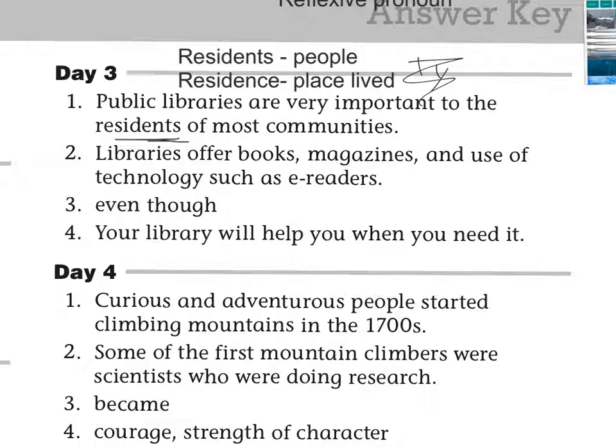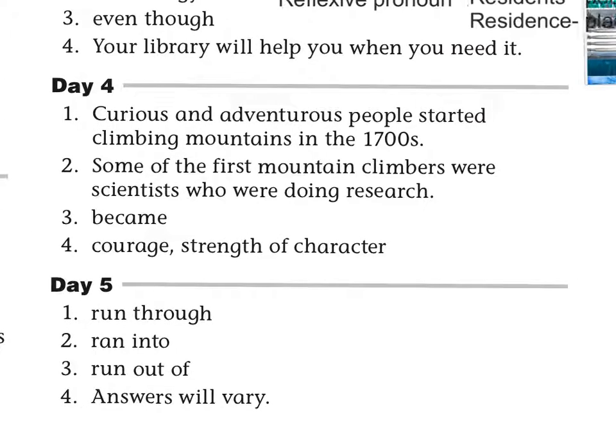Day four. Curious and adventurous people started climbing mountains in the 1700s. Curious and adventurous. Look at the spelling. Curious and adventurous. People who like adventure. Mountains is lowercase, not uppercase. Mountains. In the 1700s period.